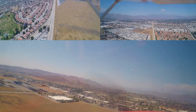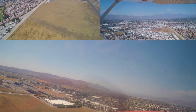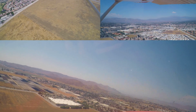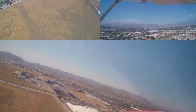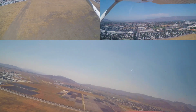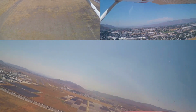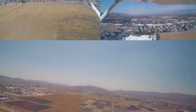On the right. Okay, thank you. Hemet traffic, white red Skyhawk 604, wing up, turning final, runway 23, full stop, Hemet. It's going to the sun now. Alright, there we go. Okay, we'll do 65 all the way in.